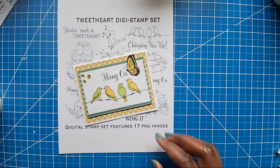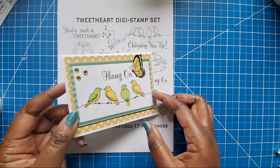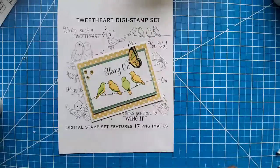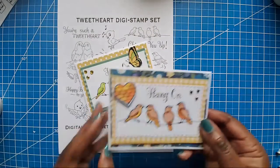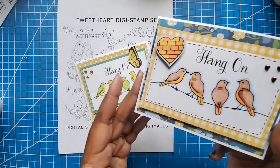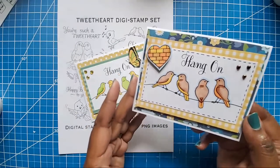Yes, I print these out on cardstock. Print them right on my cardstock. Cut them out however I want. That's the green and yellow. And then I did one in this color here. Look at that. Added a few things. This was fun to color too.